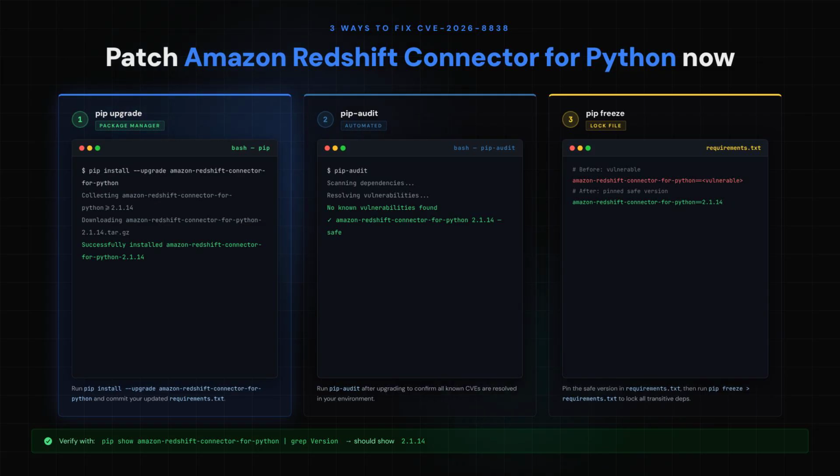Second, lock the safe version in your requirements file. Run pip freeze and update the pinned version, then commit the change. Third, verify with pip audit. Run pip audit and confirm no vulnerabilities are listed.